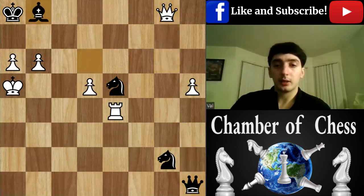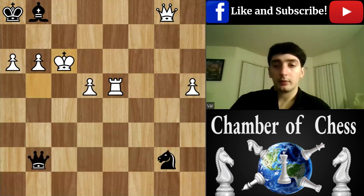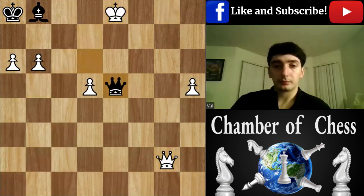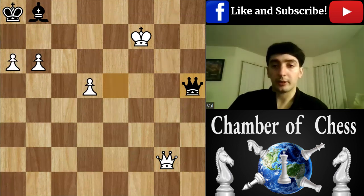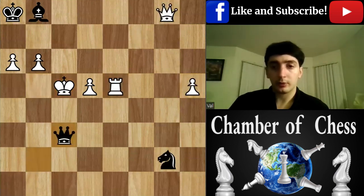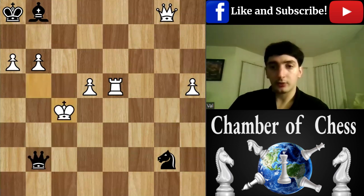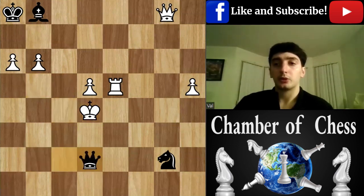In that case, queen, and eventually the best white can hope for is a draw. Well, I mean, obviously, black is not gonna win here because we have pawns, really strong pawns, but it's enough for black to just go for a perpetual. There are some other variations like king c5, which leads to the same thing, as well as king c4, queen c2, and perpetual.